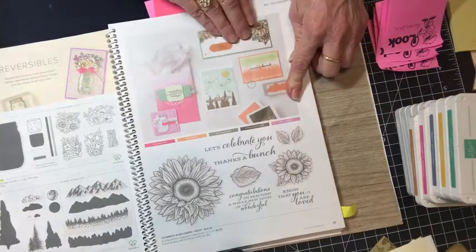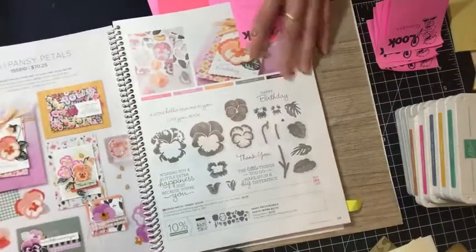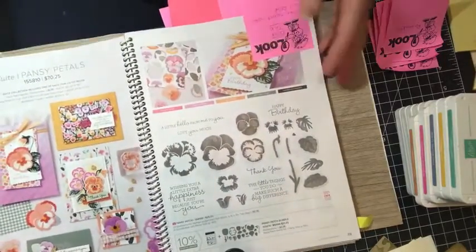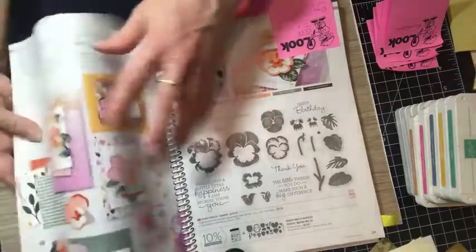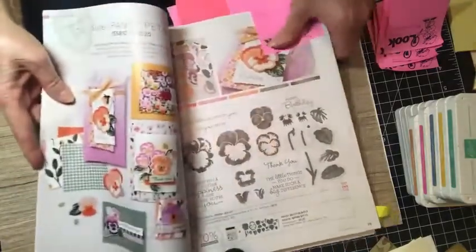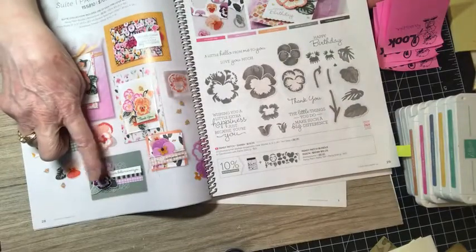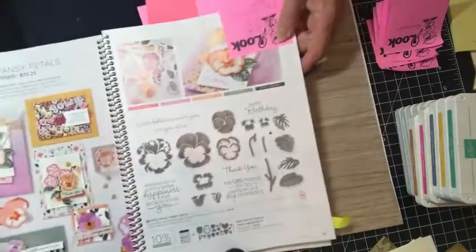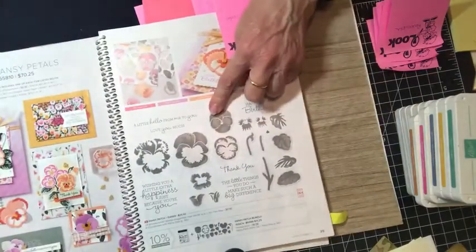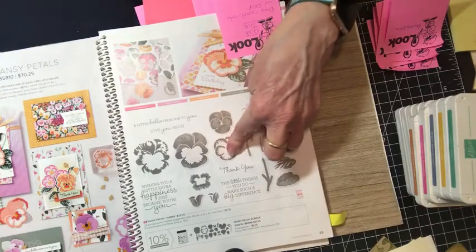Did I note? Okay, I'm going to mention it on this one. This is another suite. It's called the Pansy Petals. Gorgeous. I have seen this. Look at this pansy. Isn't that absolutely gorgeous? I don't know if it's because purple is one of my favorite colors for flowers, but it's just absolutely gorgeous. And this is like a 2-step stamp. So you stamp one image and then you stamp the second image.